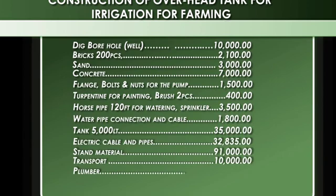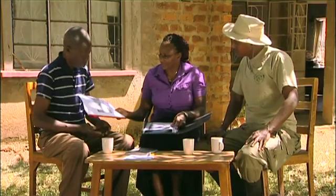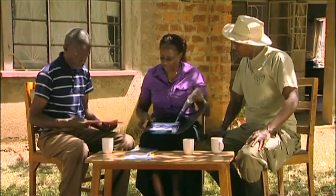For the plumber, 30,000. Electrician, wiring, 2,000. The total would be 279,835, approximately 280,000. I asked Arthur how he would get the funds. His savings? No, he had invested all of it in his business, but he remembered that his two sons had promised to support him with 50,000 each.